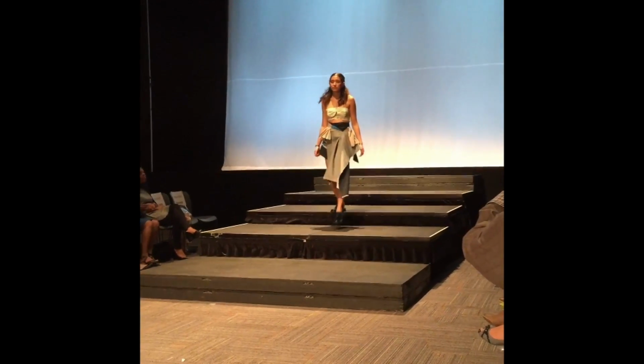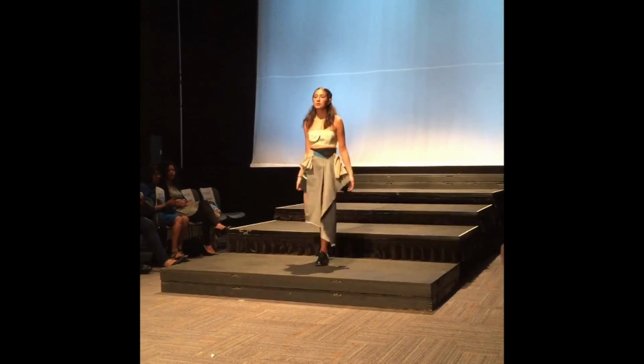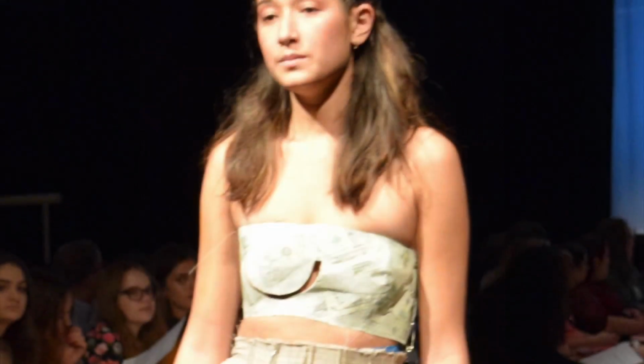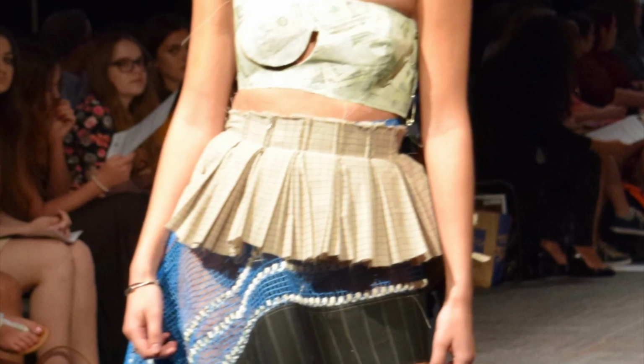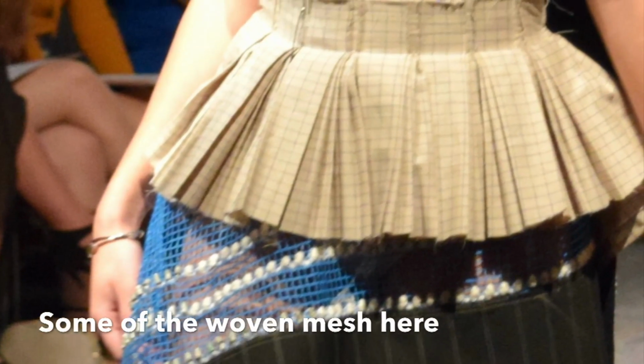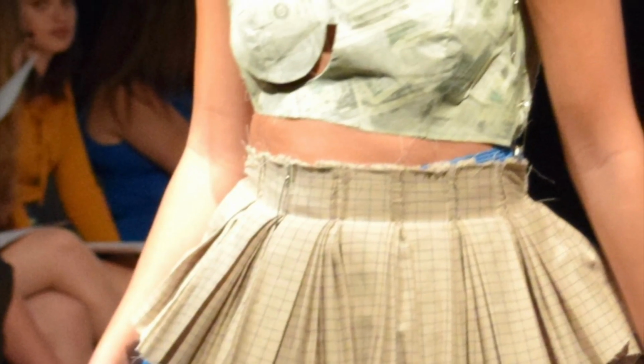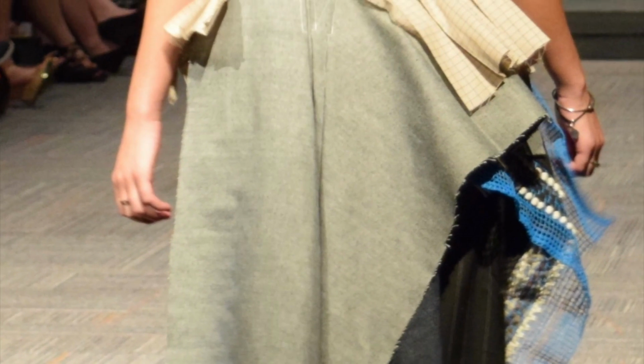I think this is the 4th one. And this is a little bit more of the blue mesh. I just love how everything kind of ties together. I love this peplum here. I think that's what it's called. You can tell I'm a proud mama. But there's some of that mesh. And at the end, it explains what she's thinking as she created her 6-piece collection. And then this is the back.